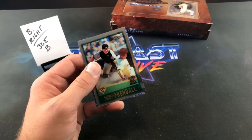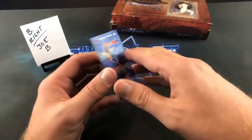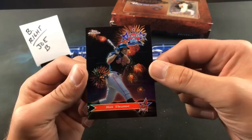Scott, what's up, man? You're just in time. Third base, Jim Thome. It's a refractor. Freaking sweet. Three refractors out of what should have been a two refractor box. The odds are 1 in 12. We beat the odds once again. And a Thome refractor All-Star insert card. Very nice. Joe Baumgart, you have great luck with pulling refractors, man.